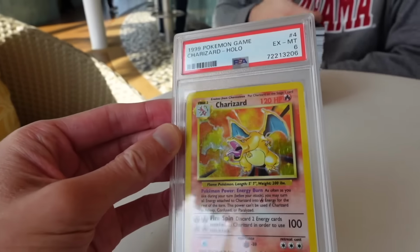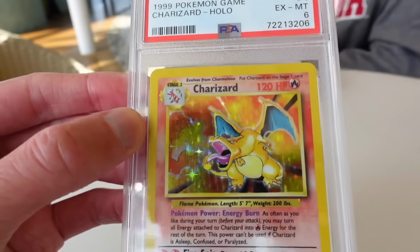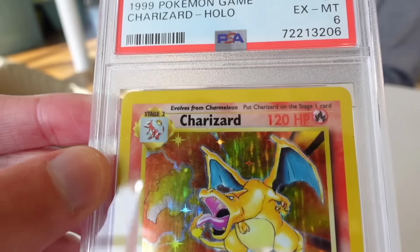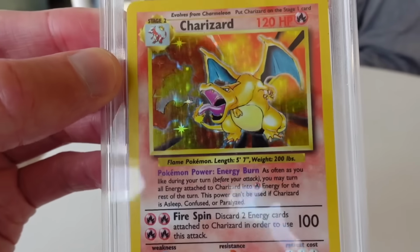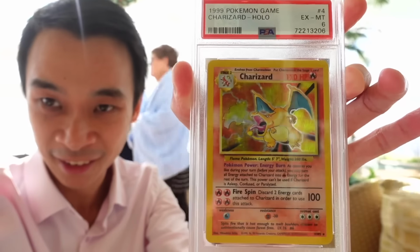So yeah, it's okay. But I've just been looking at my Charizard all day. Look how beautiful it looks. In this lighting, it looks awesome. I was very pleased when I received this yesterday. So yeah, if you guys ever want to buy me gifts in the future, this is what makes your boy happy.